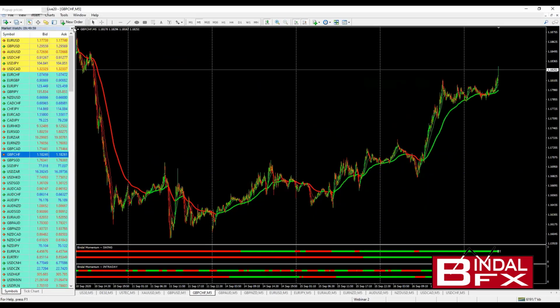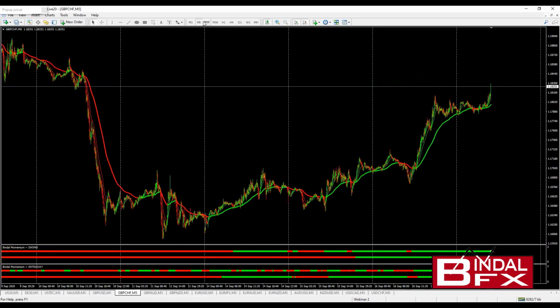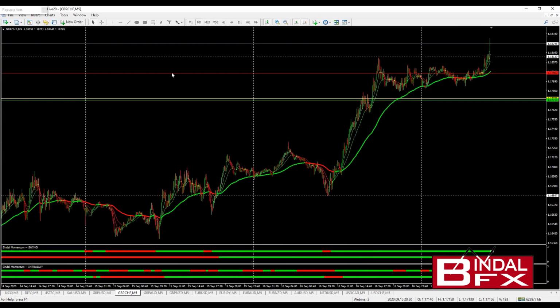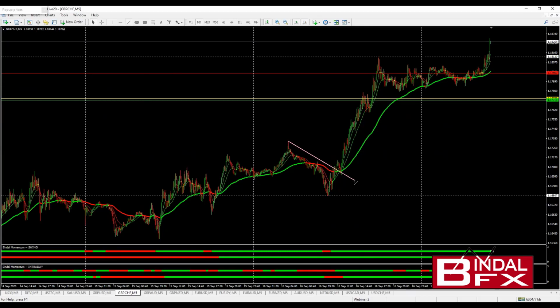GBPCHF yesterday. Again, we spoke about this in the webinar. So we were looking at potentially longs. The BMIs were mostly green. It took a while for it to happen. Break of trend line, 1, 2, 3, is a bigger 1, 2, 3.